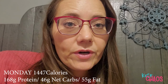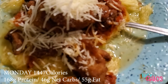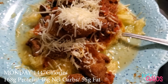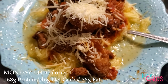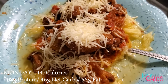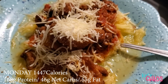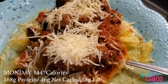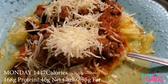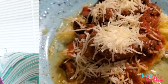Alrighty guys, it's 8:40. I'm home from the dance studio, and I'm about to have my final meal of the day. I am having spaghetti squash with Real Good chicken nuggets on top. So this is 155 grams of spaghetti squash with 8 grams of butter on top, 250 grams of Real Good Foods chicken nuggets topped by 175 grams of Lucini marinara and 40 grams of Romano, Parmigiano, something else, I can't remember, a 3 cheese blend in Italian. And that's going to be my last meal of the day.